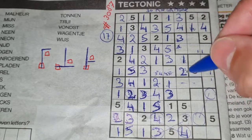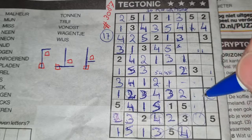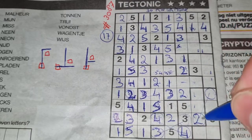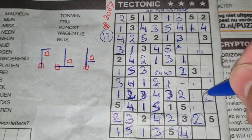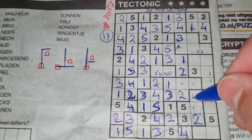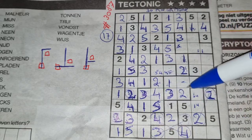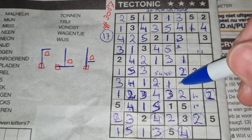Those two boxes cannot be a 2, so one box left for the 2 should be here. These two boxes cannot be a 2, so one box left for the 2 should be there. This box is connected with that box, should be also a 2. Two numbers left in this area for the numbers 1 and 4. Alright, two numbers left in this area for the numbers 4 and 5.